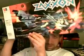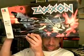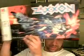I also picked up Zaxxon, the board game, complete in the box, $3. Nice and clean. The dust will come right off of it nicely. My boy ended up picking up along the way a similar type of game called Frogger for I think $2, $2 or $3.